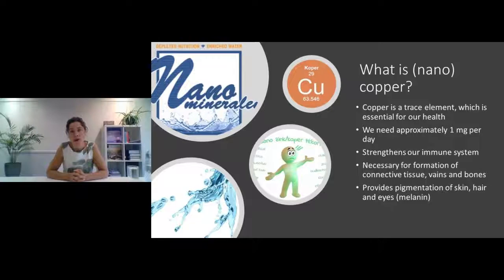Therefore, we also don't get a copper deficiency as easily as we can get a zinc deficiency. However, we do need it. And what can also happen is that sometimes we have enough copper, but not the right form. When you look at atoms, the little particles that all our molecules are built from, they can occur in different forms, like monovalent or divalent. Maybe you know this term from iron, divalent, trivalent, and this also counts for copper.